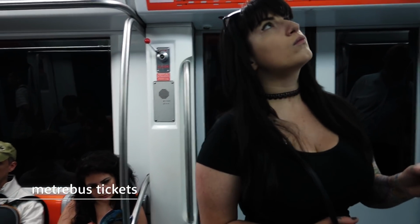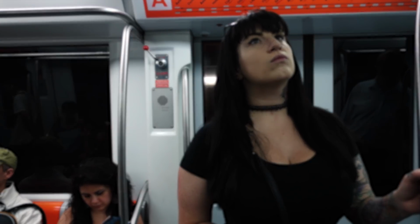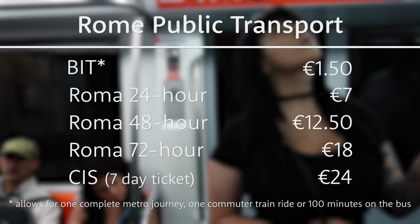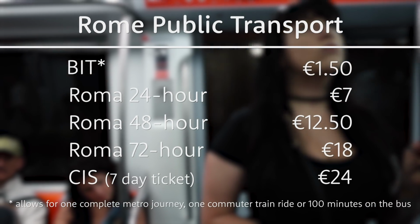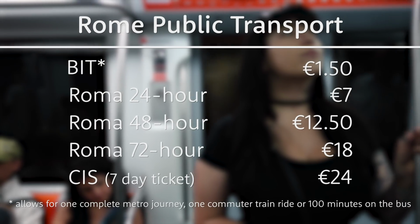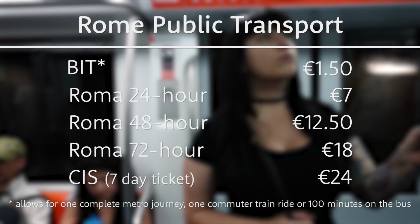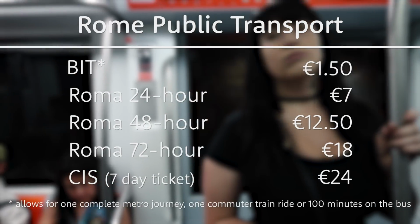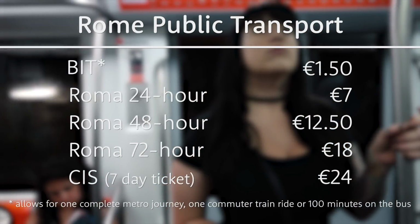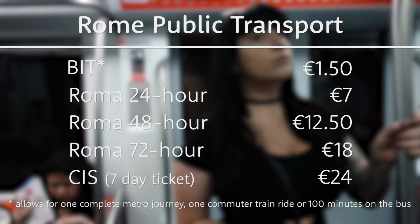Metrobus tickets come in several different variations, and here's the lowdown. The BIT is a single ticket for 1 complete metro journey, 1 commuter train ride, or 100 minutes on the bus. Roma 24-hour is valid for 24 hours after the first use, and costs €7 for unlimited travel. The 48-hour is €12.50. The 72-hour is €18. And the CIS is a 7-day ticket that will set you back €24.